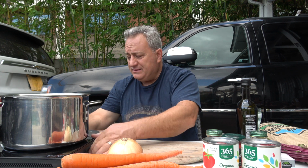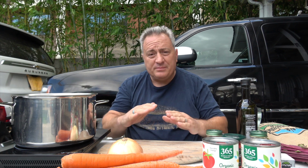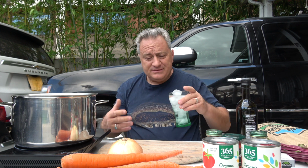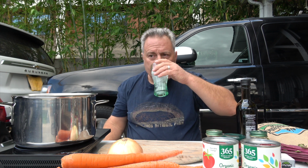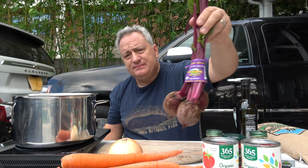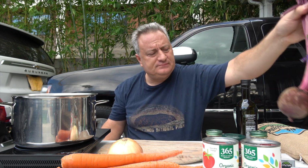So I have my hot plate here. I'm going to turn this on. I'm going to put some olive oil in here, and then I'm going to chop the stuff up and put it into the fire. One of the ingredients is fire. Let the onions caramelize. Oh, also for a salad I have beets. Big fan of beets.